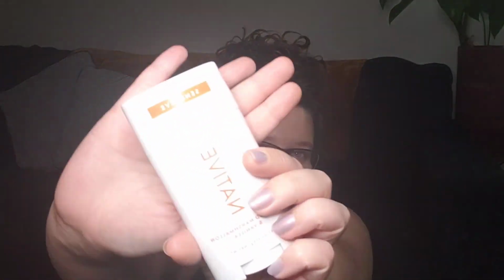I have a deodorant empty here. This is the Native Toasted Marshmallow and Vanilla. This was a super sweet, yummy, craveable one. I would definitely repurchase this again. I love Native deodorants. I'm definitely a Native girly, and I have used other natural things that I like, but their scents are always so good. So I went ahead and used this one up.